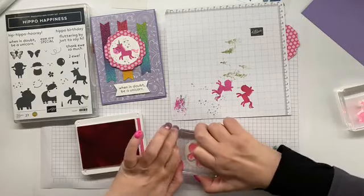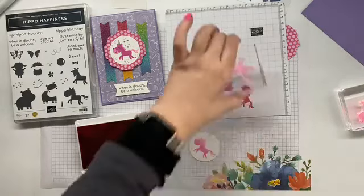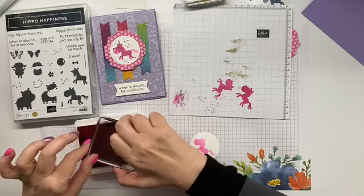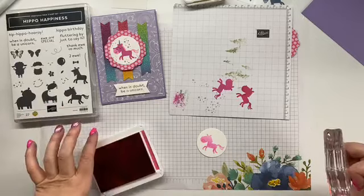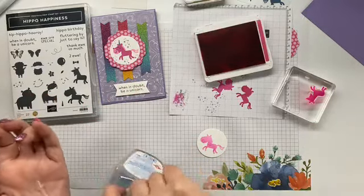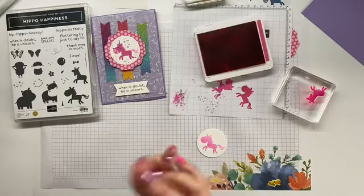So for our unicorn background, or the main body of the unicorn, I have used Stamped Off Magenta Madness. For the main body, I am using it full strength. Now to line this up, you can use a Stamparatus. I ain't got time for that today, and I just got ink all over my fingers. So hand sanitizer comes in handy just to remove that excess ink. So it removes the ink, so then I don't get ink anywhere.